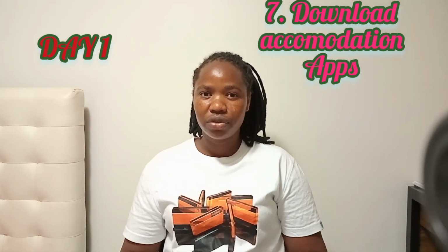And the last thing that you need to do on this day is to download applications where you are going to check and apply for different accommodations. There are different applications that people use here in Australia to find accommodation, the likes of Flatmates, the likes of Camptree, and some people are using Facebook as well. You can join different groups. If you are coming to Brisbane, maybe you can join Brisbane groups or Queensland groups, which will help you in identifying different accommodations. So on this day, you can as well ensure that you download these applications while in Kenya.